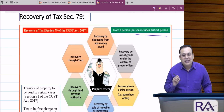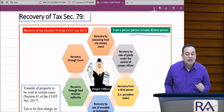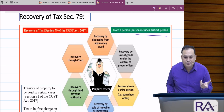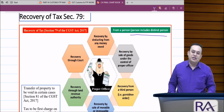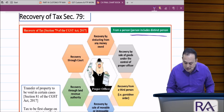For example, Rafi Academy, Chennai, head office. Rafi Academy, Bangalore, branch office. There are 2 places: Rafi Academy, Chennai and Rafi Academy, Bangalore. Distinct persons, sir. Rafi Academy, Chennai has not paid the taxes and is not in a position to pay the dues. But the branch is a sound person of Rafi Academy, then the department can recover under section 79 the dues of the head office of Chennai from Rafi Academy branch office of Bangalore. Yes, they can recover from them also. Person includes distinct person.